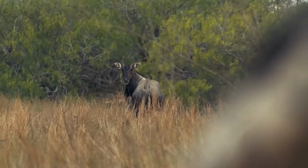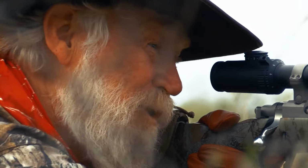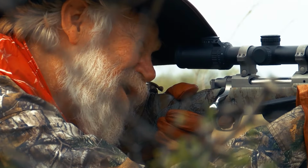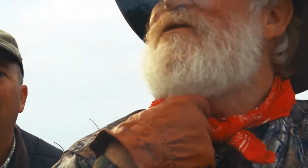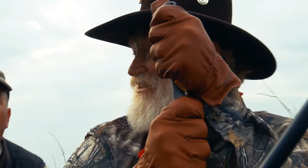That's a good bull. That's a good bull. That's a good stalk. Oh, I love the stalk. I love it, by golly. I mean, I could have probably shot him real fast, but I had to shoot him right here, kind of at the backside. Yeah. But that's the way you hunt Nilgai, as far as I'm concerned.